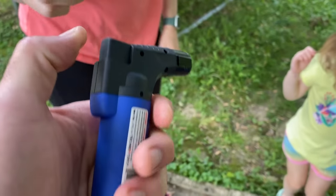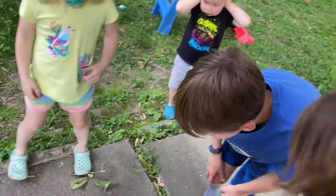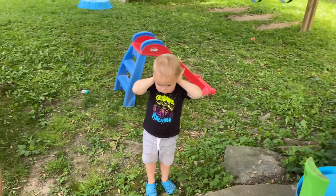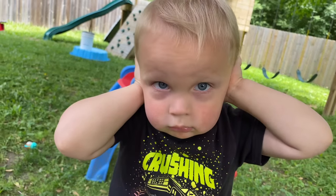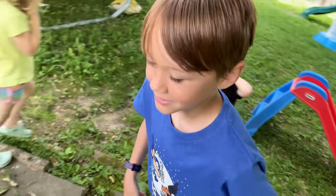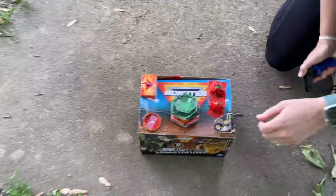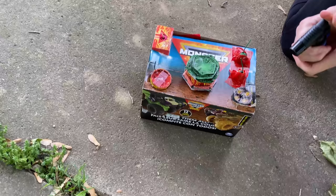Okay, one by one. Look at it, it says TNT right here. Yeah. That's not good. TNT means a bomb. That's just a song. Are we lighting the TNT first? No, he wants to light the, I think it's a China Tower. So I just light this thing? Yeah.